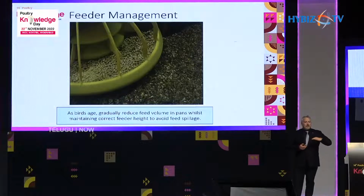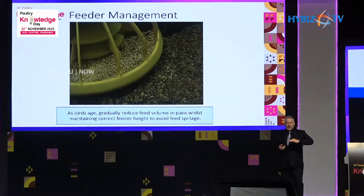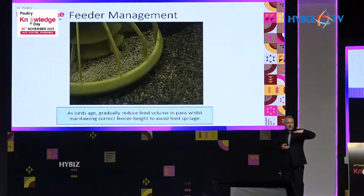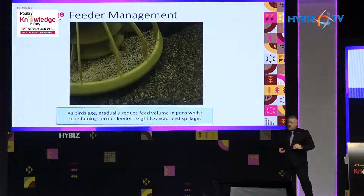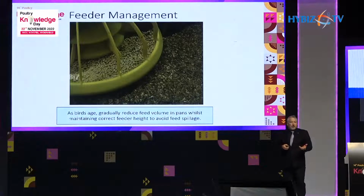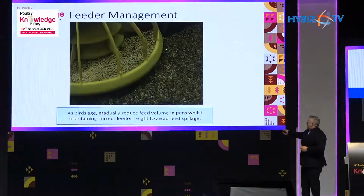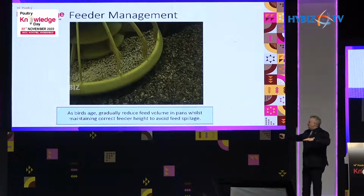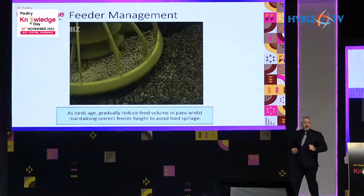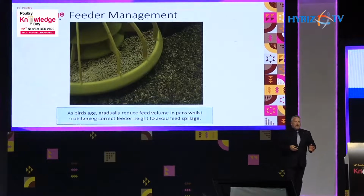Once we've brooded, we then need to make sure we're managing our feeding system to the best of our ability. We need to gradually reduce the volume of feed in the feed pan and at the same time start lifting that feeder. We can see here in this example, we have pellets in the pan, so we must have birds that are past brooding, maybe 14 days of age, 20 days of age, yet this feeder pan right on the litter is full. And you may be able to make out there are pellets and we have feed spillage. Doesn't look like a lot, so maybe it's not much of a problem.